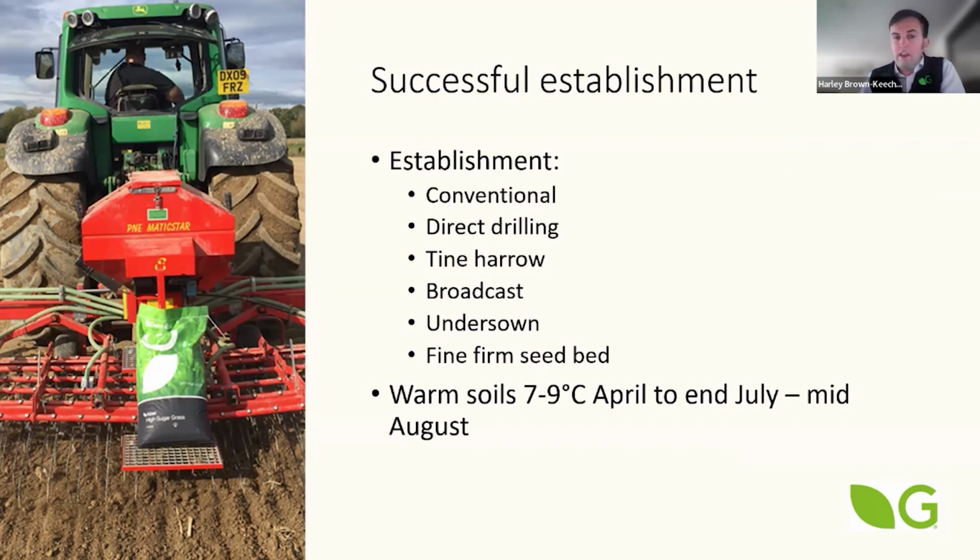For anybody looking at conventional establishment, we're looking to ensure a fine, firm seed bed, free from weeds and good consolidation after drilling. Fully reseeding is likely to see better results in terms of establishment. However, this can come at a cost from the increased operations needed to establish the ley and the time removed from the silage or grazing platform. And again, with all these options, do not bury the seed too deep.